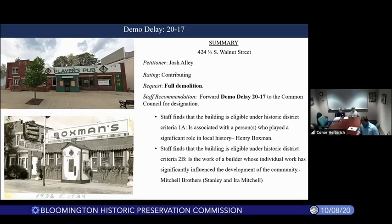Mr. Boxman was a pioneering restaurateur during a time when the industry was really coming into its own, as sit-down dining became accessible, affordable, and a popular social activity for working-class Americans. He was a leader in both the state and national restaurant associations and received recognition from both organizations for his lifelong service and leadership. Mr. Boxman was even recognized by President Truman for his service to the nation as a food consultant during the Second World War. Boxman put Bloomington on the map as a destination for good food, a reputation that Bloomington still has today.